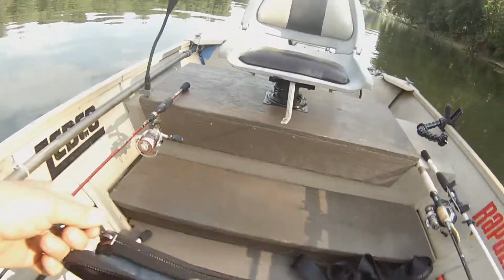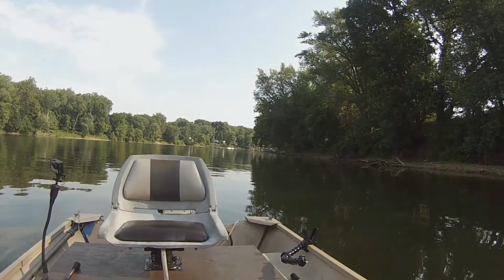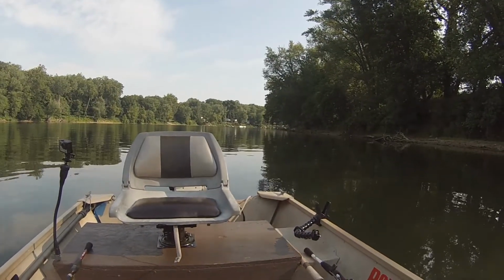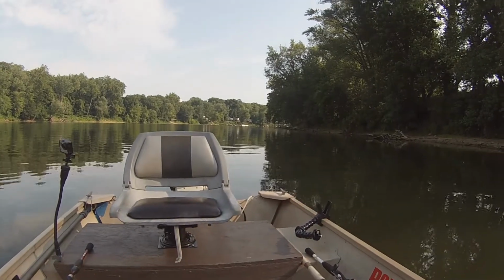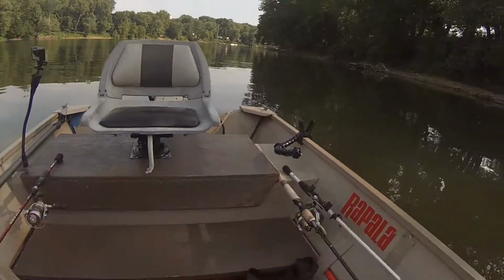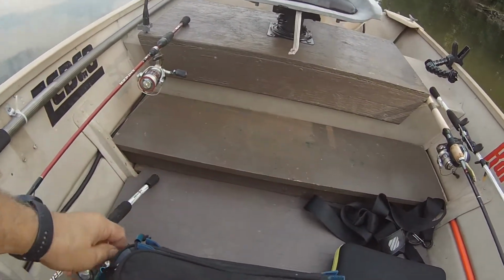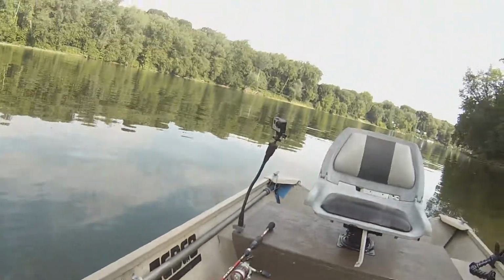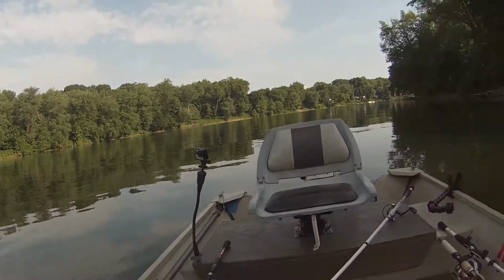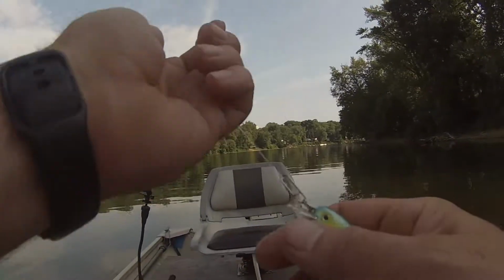I'm about sick and tired of looking at these things here. Strike King mini spinnerbait. Let's just give it a shot, right? Sick of stuff sitting in here not being used. You know, everybody does it. Buy stuff, sets in the tackle bag, never use it. So, we're going to try it out.